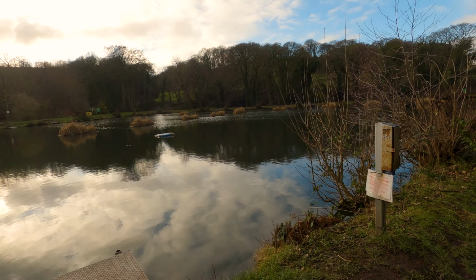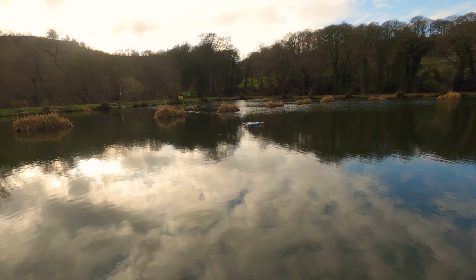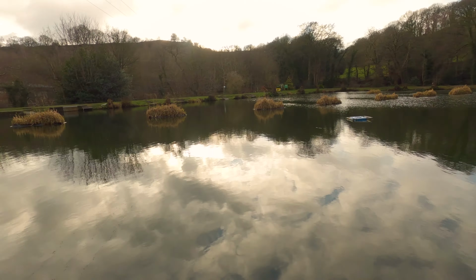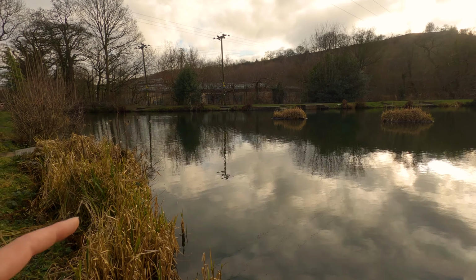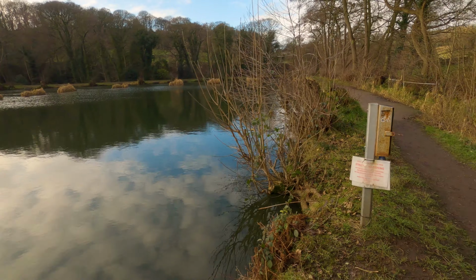Well, if you're into your fishing, here's a nice spot. I think it's called Loxley Fisheries. Well, you do have to pay to be here. It's private, and you have to listen to the hum of some water treatment plant. Yeah, it'd be a nice, peaceful way to spend your day.